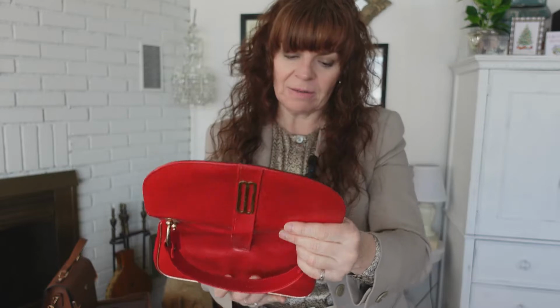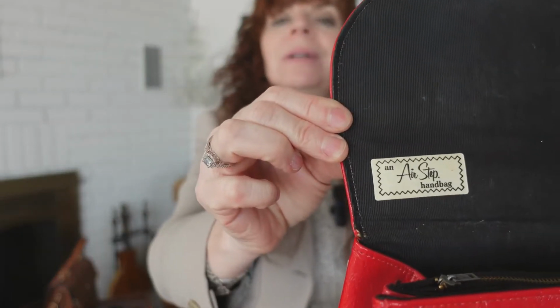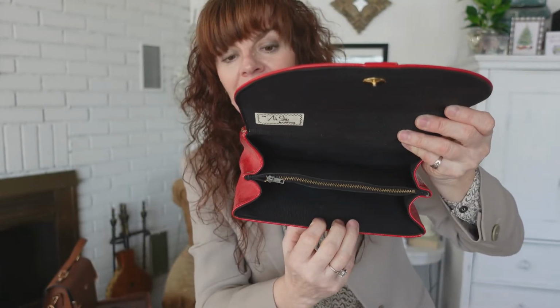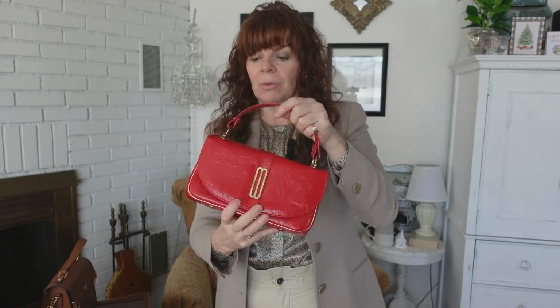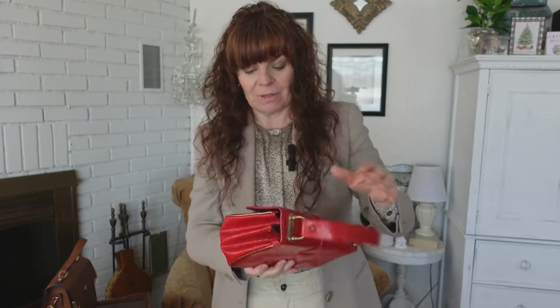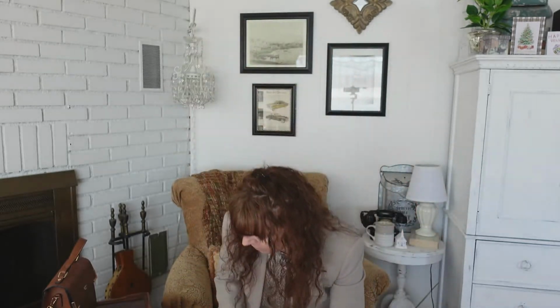And this one I think is an Air Step. Yep. So I'll show you the label on that, if you can see the label. Isn't that cute? So it's tiny, but it's just so cute, so unusual. And anytime I use this handbag, I always get compliments. Where'd you get that? And it's vintage. All right. And then my last bag.